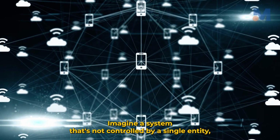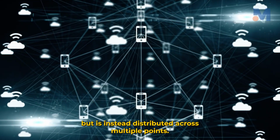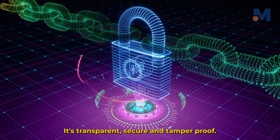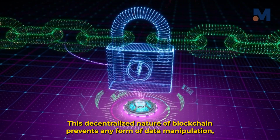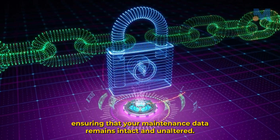Imagine a system that's not controlled by a single entity, but is instead distributed across multiple points. That's the beauty of blockchain. It's transparent, secure, and tamper-proof. This decentralized nature of blockchain prevents any form of data manipulation, ensuring that your maintenance data remains intact and unaltered.